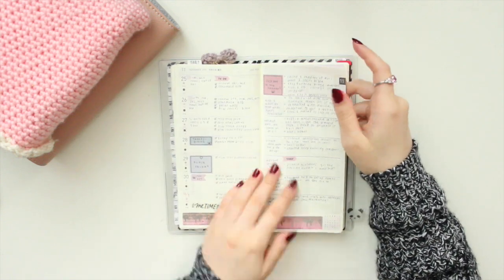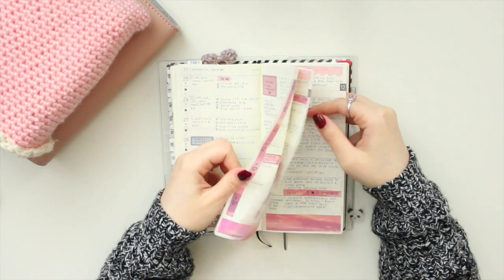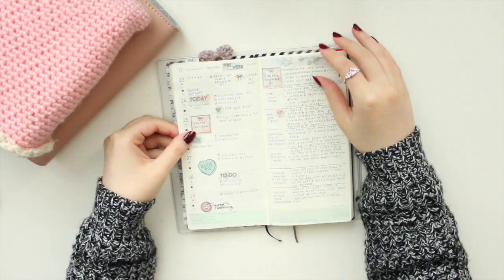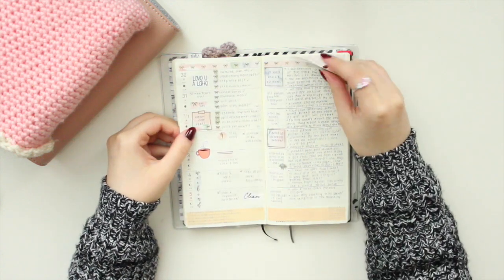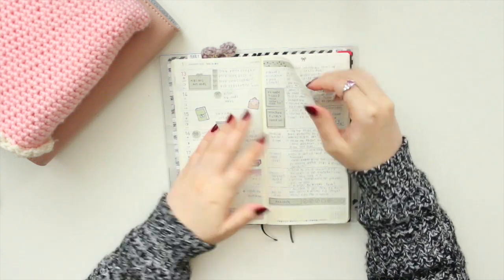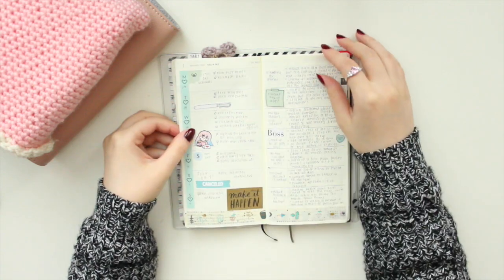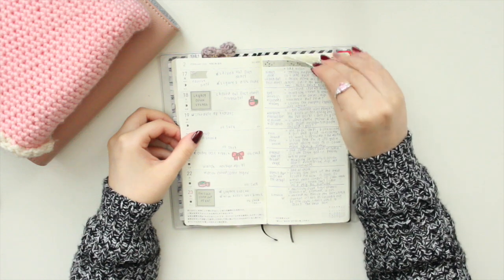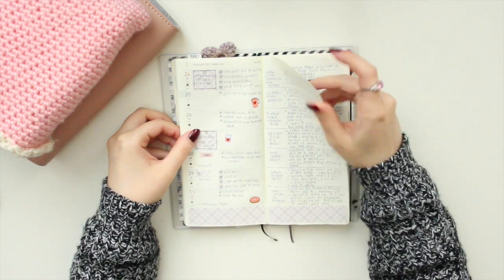And then here you can see that I've been using some sticker kits, but I don't go super crazy with the sticker kits. For me, I like a little bit of stickers, but I use them in a very functional way. But as you can see, I filled it up quite extensively.